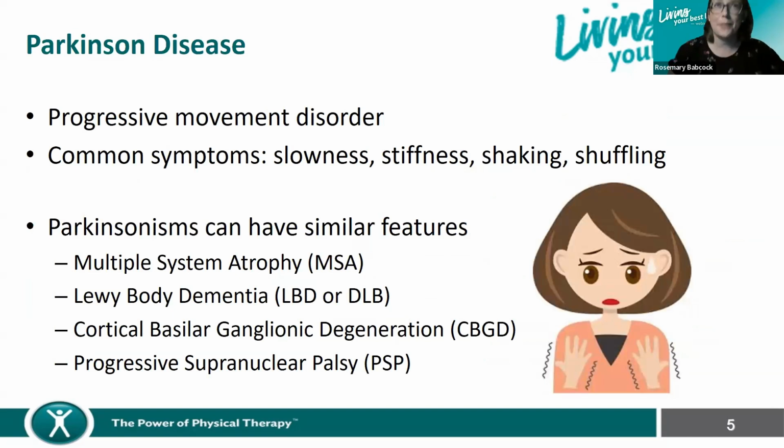Okay, well, I'm going to pick up from there talking a bit about Parkinson's disease. So Parkinson's disease, often referred to as PD, is a type of movement disorder, and it progresses over time. The initial symptoms are relatively mild. It might be a slight hand twitch, a loss of an arm swing when you're walking. But as the disease progresses, the symptoms are going to become more pronounced.